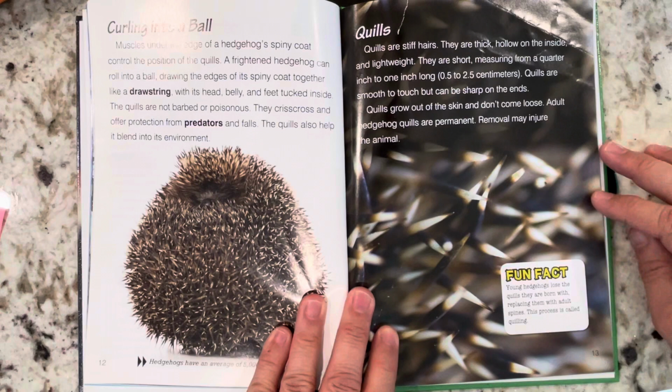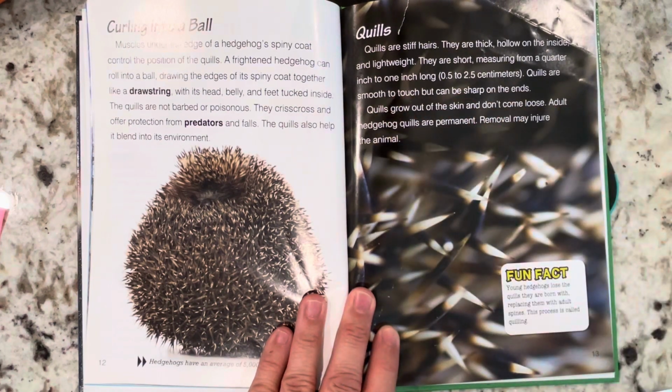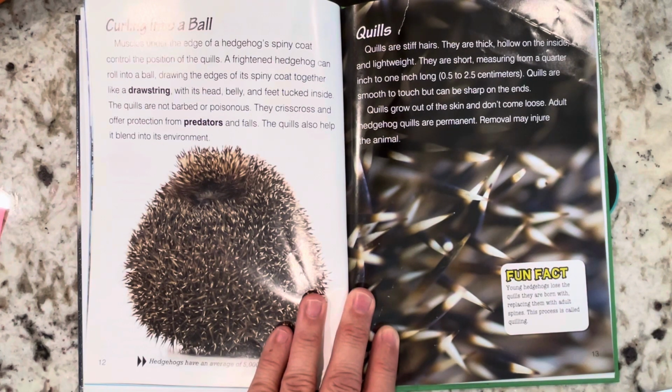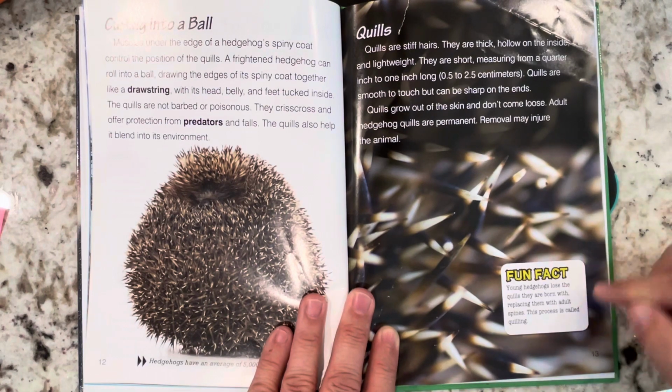Quills. Quills are stiff hairs. They are thick, hollow on the inside, and lightweight. They are short, measuring from 1/4 inch to 1 inch long. Quills are smooth to the touch, but can be sharp on the ends. Quills grow out of the skin and don't come loose. Adult hedgehog quills are permanent. Removal may injure the animal. Fun fact, young hedgehogs lose the quills that they are born with, replacing them with adult spines. The process is called quilling.